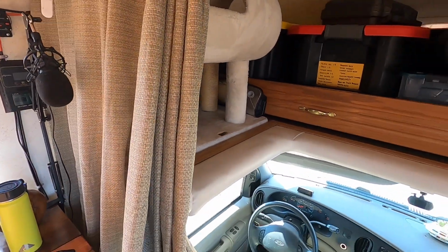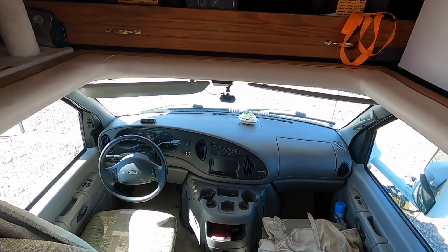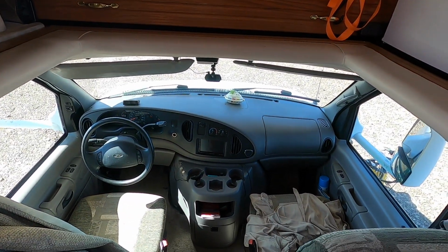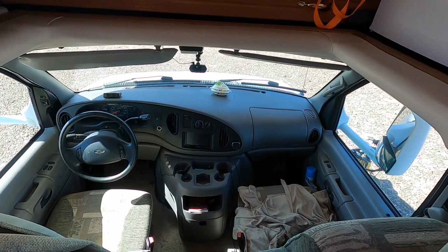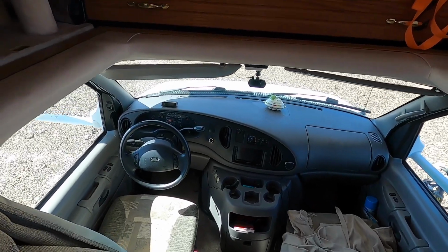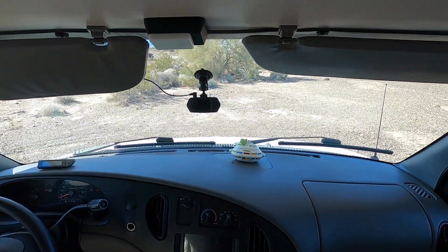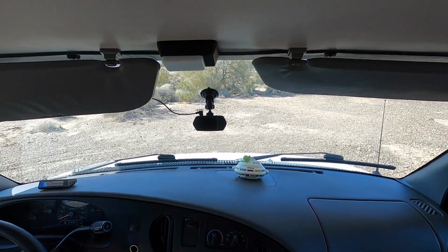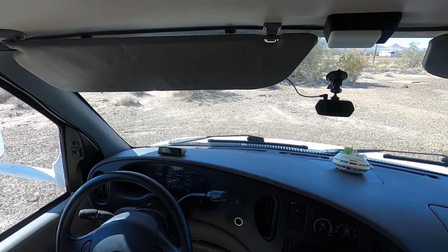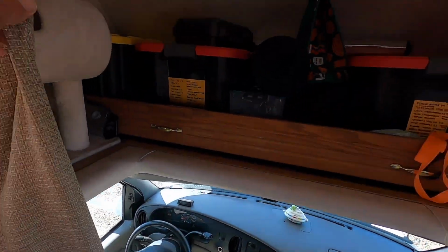The cab, it's a 2001 Ford chassis, E450. So it's just a standard cab with captain's chairs. They don't swivel, they don't do anything fancy, but they do the job. We do have a dash camera and TPMS, which has saved our butts a couple times already. Worth the investment.